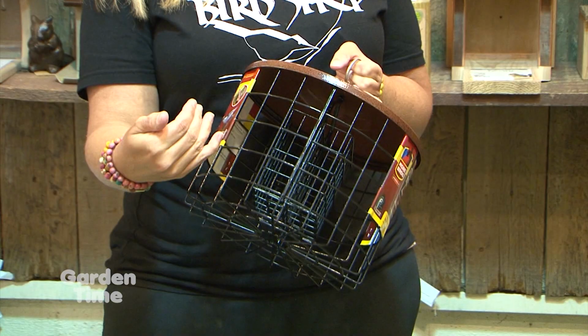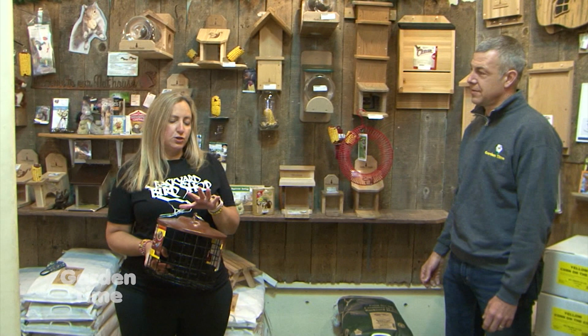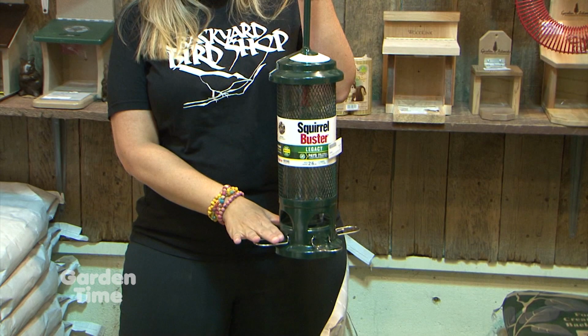This is a good way to help block the squirrels from getting into the food that you're offering just for the birds. Gotcha. So some people that feed squirrels also want to feed the birds without the squirrels eating the bird food. Another way to do it is these, sorry, these handy dandy, this is called a squirrel buster. This is our most popular, famous squirrel buster.